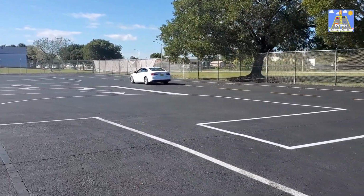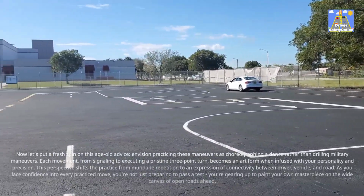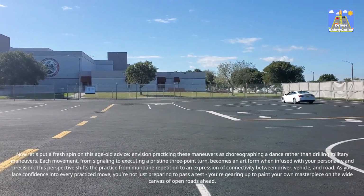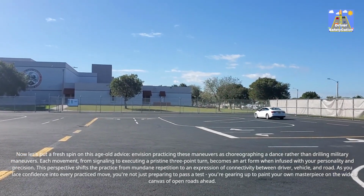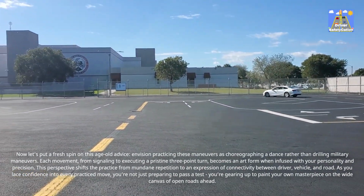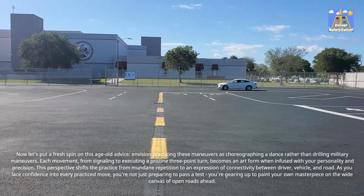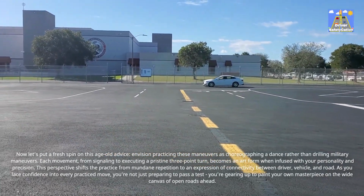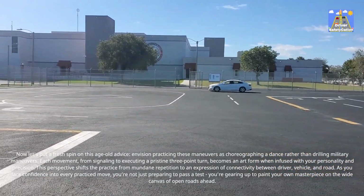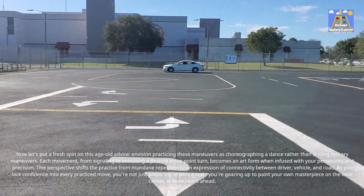Envision practicing these maneuvers as choreographing a dance rather than drilling military maneuvers. Each movement, from signaling to executing a pristine three-point turn, becomes an art form when infused with your personality and precision. This perspective shifts the practice from mundane repetition to an expression of connectivity between driver, vehicle, and road. As you lace confidence into every practiced move, you're not just preparing to pass a test. You're gearing up to paint your own masterpiece on the wide canvas of open roads ahead.